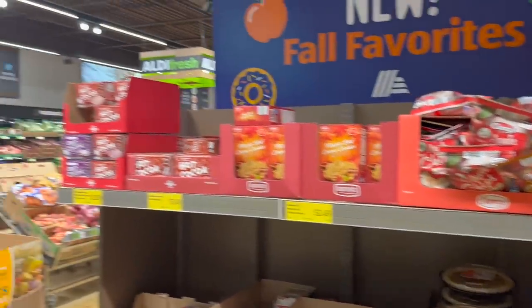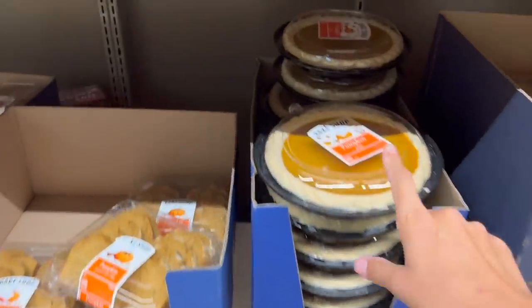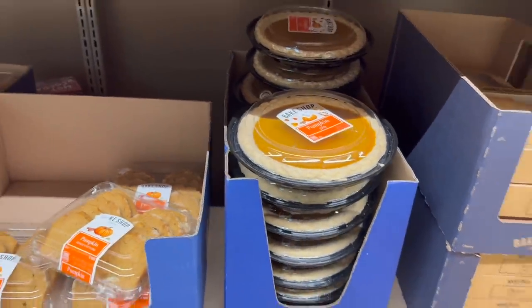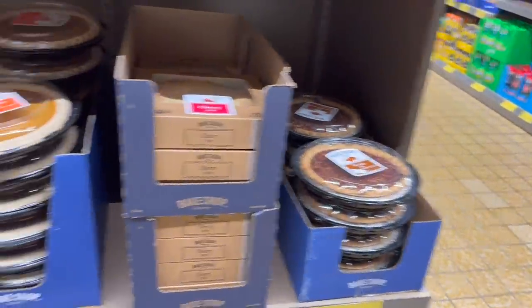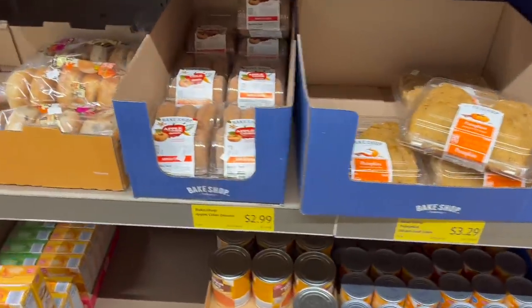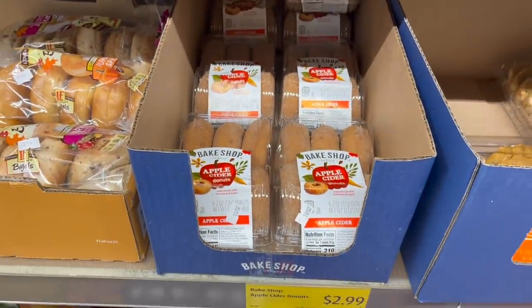They still have this fall section over here. Lots of yummy goodness. I will say last week, I was a little disappointed with my pie. The crust was very soft. That's probably why it was marked down. But it was still a really good price, and the filling is good. And they have the donuts. But we have so much junk in our house right now, I'm not buying them.